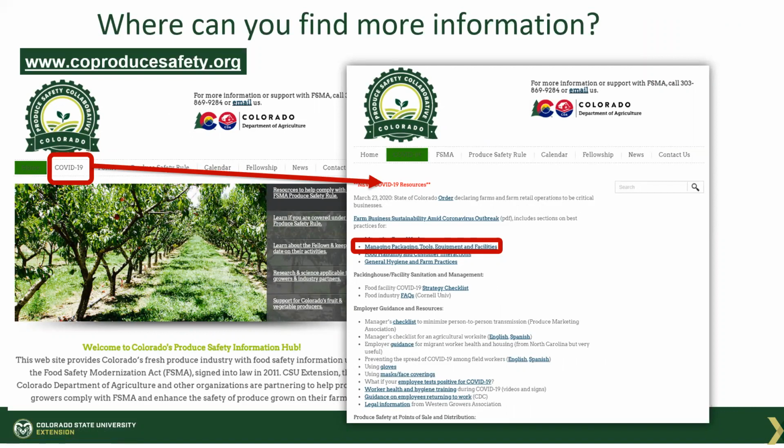So where can you find more information to support you during this time? You can go to our website, coproducesafety.org. We created a new tab for COVID-19, and on that page there are a lot of resources to help you respond to COVID-19. We really encourage you to go check it out. There are a lot of links to resources, including resources in other languages that you may need for communication or for training. If you don't find what you're looking for, please reach out to myself or Martha, and we'll help you find the resources that you need.